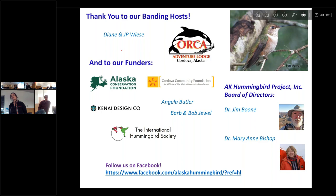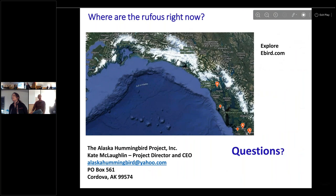So with that, where are the Rufouses right now? This is this afternoon's eBird. They just showed up right here in Glacier Bay Park, just outside of Juneau. There's a really big snow load right here.